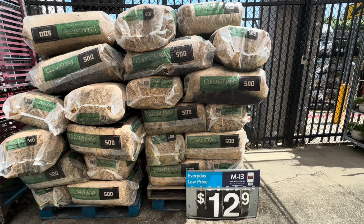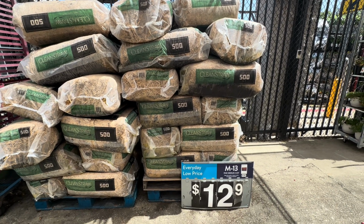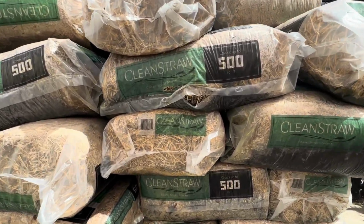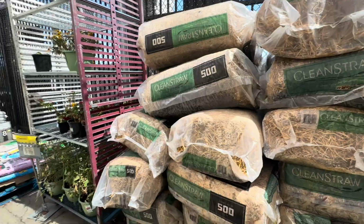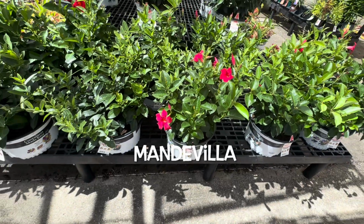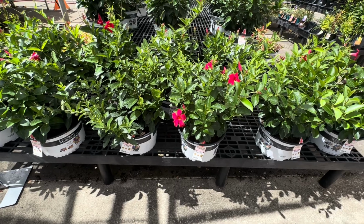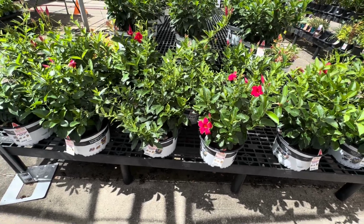This Clean Straw, my first time seeing it, guys, it is $12.98. Yes, my first time ever seeing it here. Alrighty, tropical blooming, guys. The containers made easy. These are $24.97 and they're still going strong. Really, still looking really, really pretty.